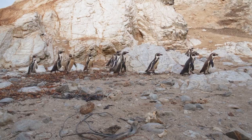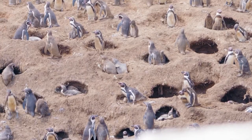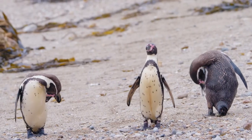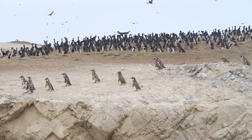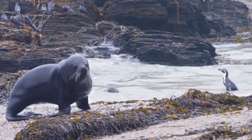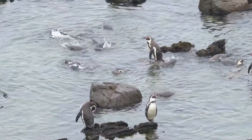Punta San Juan is the most important breeding colony for Humboldt penguins in Peru. We can have 2,000 breeding pairs reproducing at the same time. Humboldt penguins are very charismatic. The reason why Humboldt penguins are living so far north near the tropics is because they live in an environment with cold water.